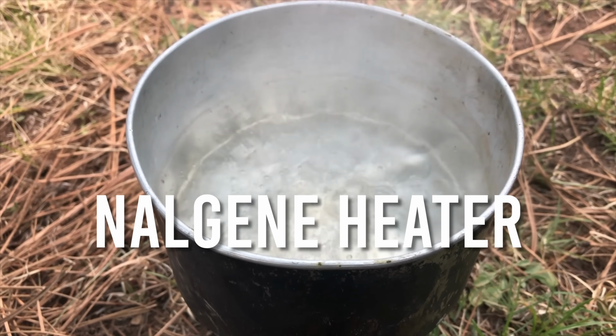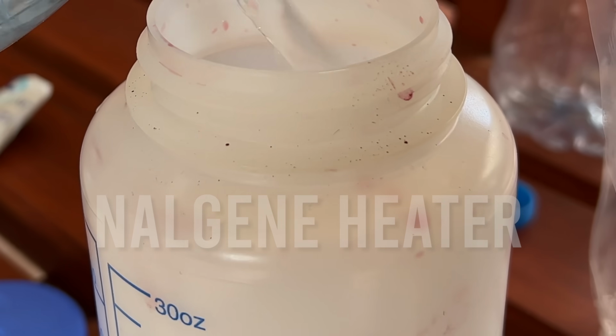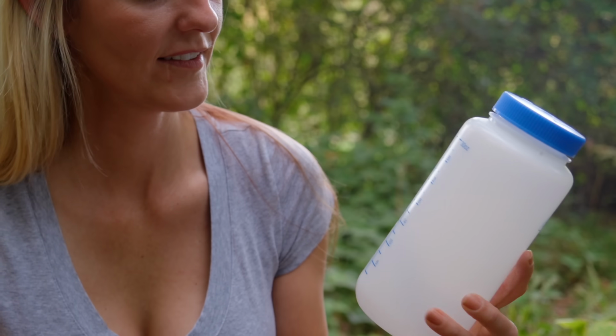Tip number two is the Nalgene Heater trick. I feel like this has been shared pretty widely in the backpacking community, but it's actually not something that I have tried yet. But from what I hear, if you boil water right before you go to bed and pour it in something sturdy that can handle boiling water, like a Nalgene bottle, you don't want to do this in a regular old smart water bottle because it's going to melt and be a mess. But then you have that boiling water in your Nalgene. You want to screw the top on super tight.